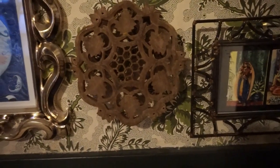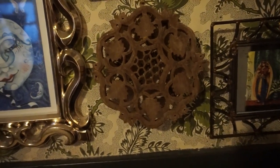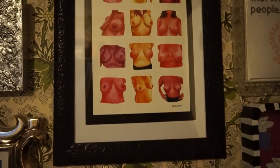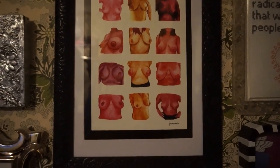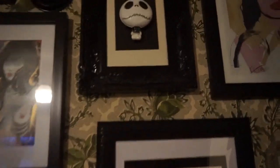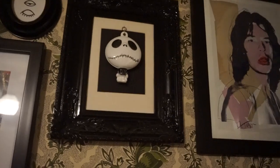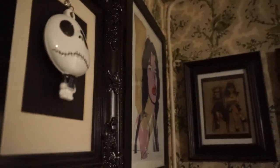And this is one of those things you put your pots and pans on. Trivet. Is it a trivet? I think it's a trivet. This is a print drawn by Giovanna. I will link her too below. And that is actually a pocket mirror that I have framed, so it is three-dimensional.